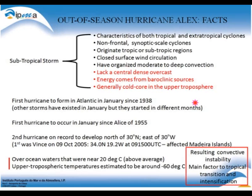It was the first hurricane to form in the Atlantic in January since 1938. It was the first hurricane to occur in January since Alice of 1955, and it also was the second hurricane on record to develop north of 30 degrees north and east of 30 degrees west. The first one was Vince in 2005, and this one also was a hurricane that affected the Madeira Islands.